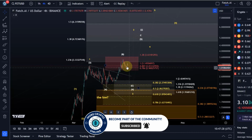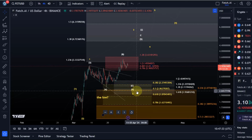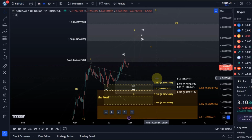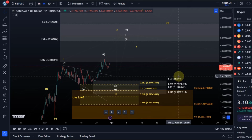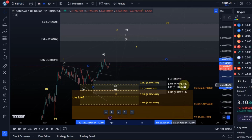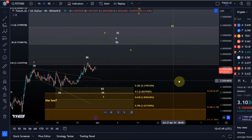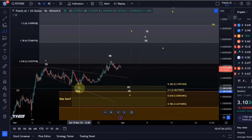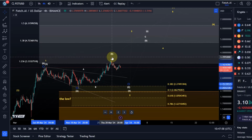Until then, I think it's quite reasonable to assume that we might revisit that lower support area, possibly when Bitcoin starts its C wave as well. But so I will take the resistance area off the chart to keep the chart clean, because it's already quite a lot of levels we're looking at here. So let me actually take them out as well. I mentioned them anyway. What I want to highlight is, we have three waves up, and that would be, at the moment, an ABC structure until the price proves something different.